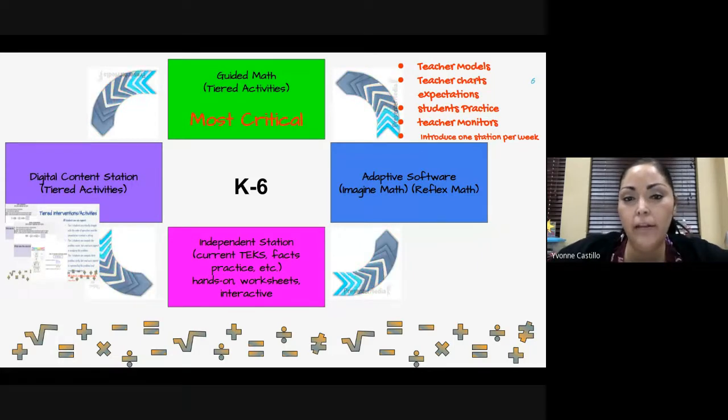So of course, we have our guided math. The teachers would then work on whatever activity students are working on at their tier. It'll make sense once I share with you the activities. Then when they're on their own, they go into a digital content station. In the lower grades, it's not really digital, it's more hands-on. I'll share with you an example of that in a bit, but those are tiered based on where the students are at. Then they have independent practice. The teachers can put in whatever they feel the kids need, whatever they need to get spiraled in. And then of course we have our adaptive software with Imagine Math and Reflex Math.